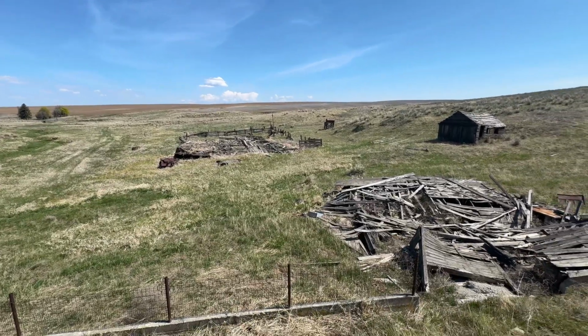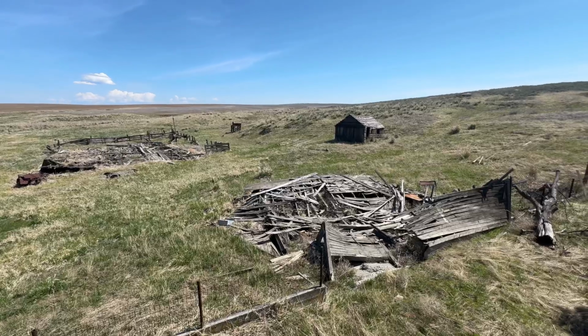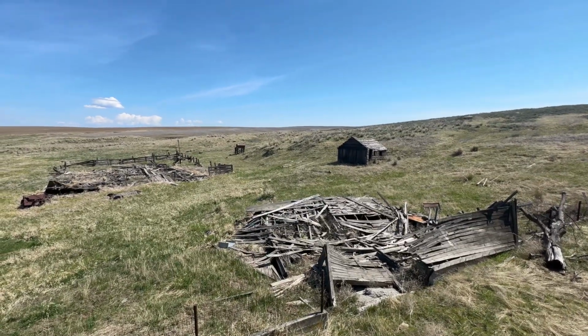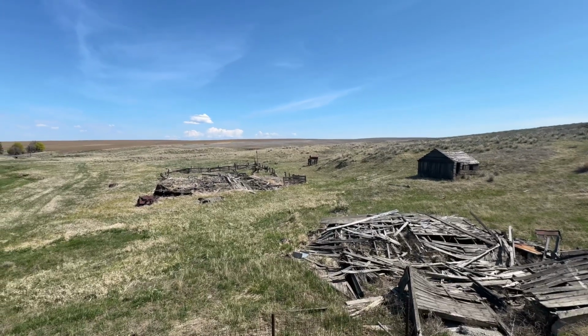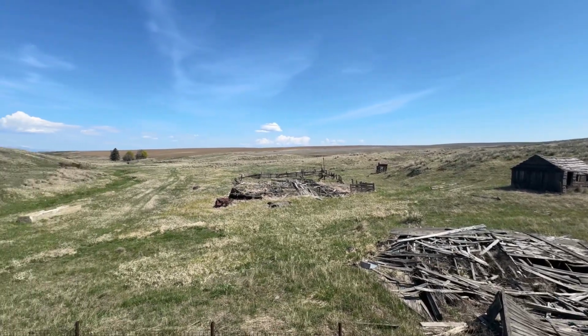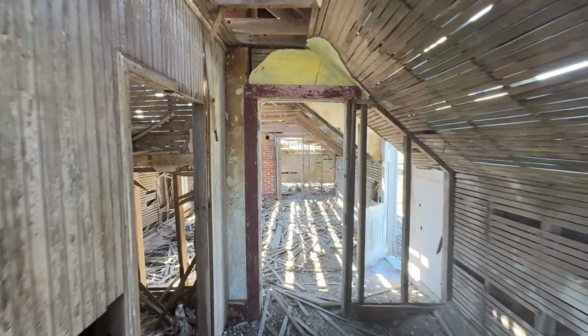Everything's falling apart though. There used to be two little workshops here, and then the third one over there is still standing, but it's got no roof, so it isn't like it's gonna last forever. Let's keep looking around. Show you guys the rest of the upstairs.